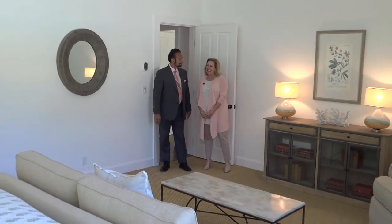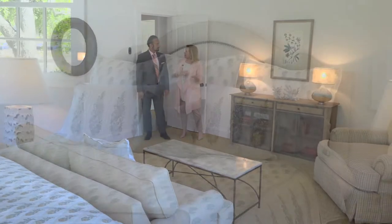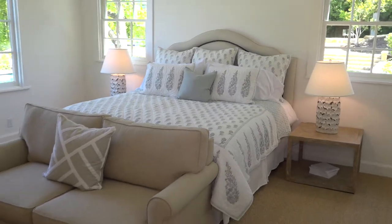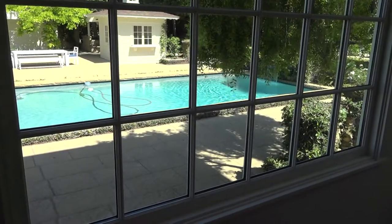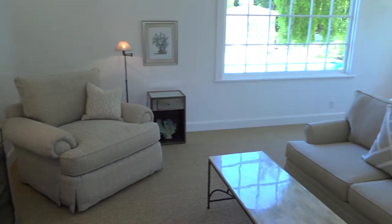So back downstairs to this wonderful suite, which could be crazy. How many bedrooms are in this house? So this would be bedroom number 8, if we're counting. But off the back wing of the house by the library and the living room. So very secluded, a view out to the pool, which is gorgeous. And for somebody who didn't want an upstairs master, this is quite sufficient for a master bedroom.